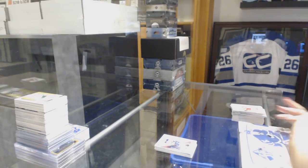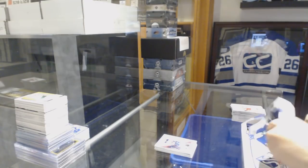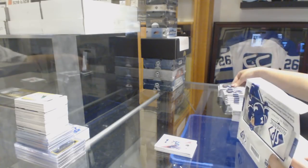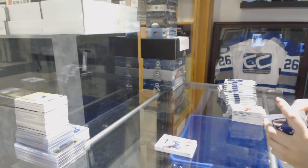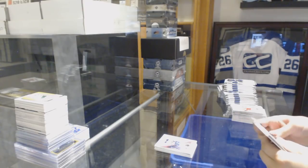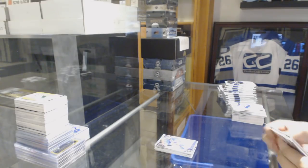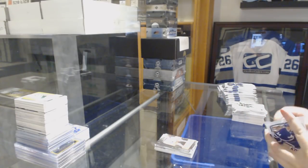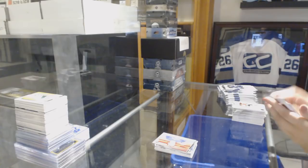Will I get you a Future Watch to go with your Young Gun? Let's find out. Update of Brandon Pirri for the New York Rangers. Silver skates for the Rangers, Jimmy Vesey. Moments of McDavid for the Oilers.